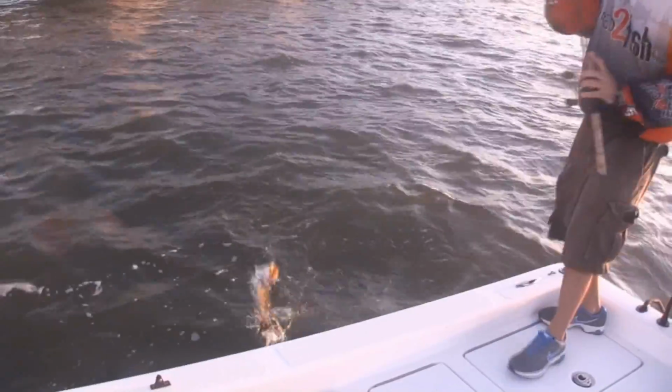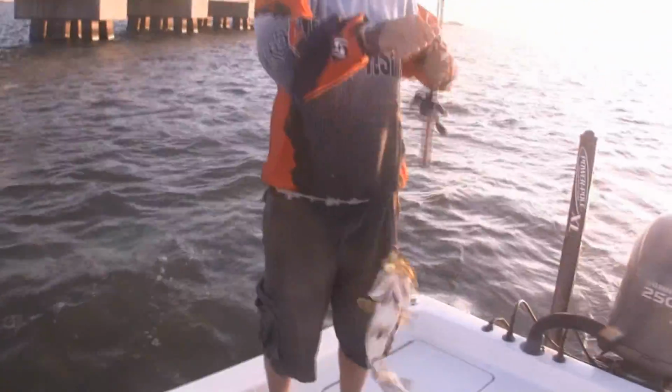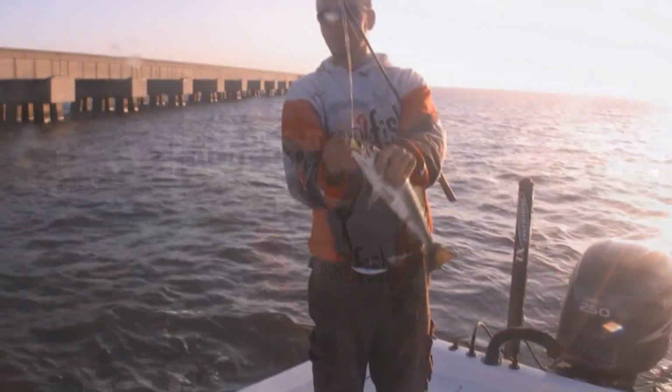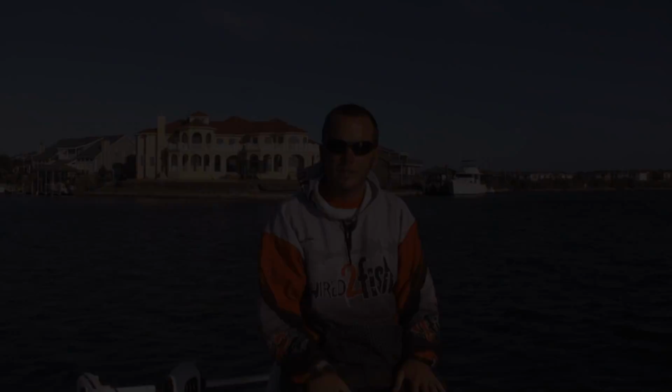Today our main focus is to fish for speckled trout. We'll be using the Matrix Shad in a multitude of different colors, and we're just going to work over that southern area of the trestle, stay out of the rough waves, and see what we can do. So stay tuned.